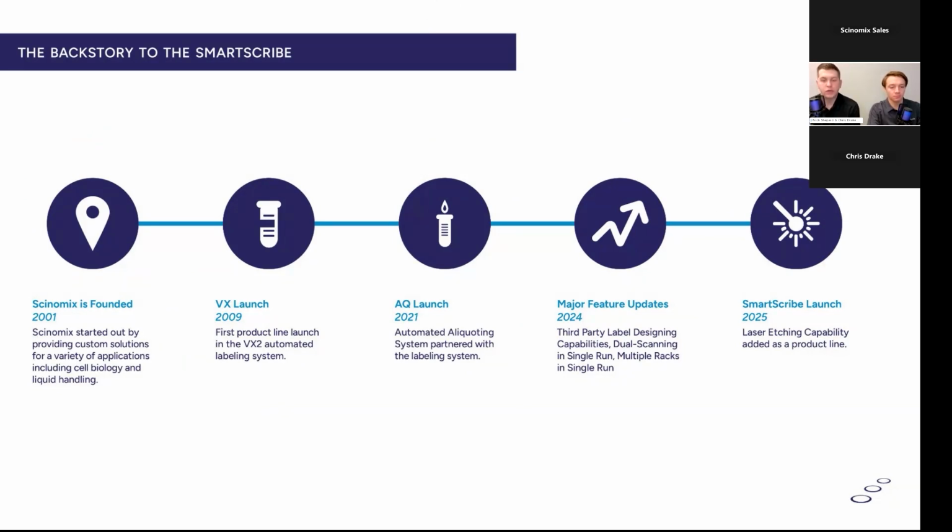Through that, we obviously picked up on a trend and focused more on the labeling side, tube labeling. We got into plate labeling as well, but in 2009, we had our launch of our VX system, which was a VX2 back then, which was a tube labeler. And that was our first product line that we launched, where we saw a large need of many, many customers in the industry looking for an automated labeling solution. And we brought that to market in 2009.